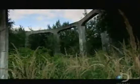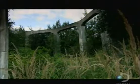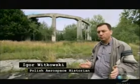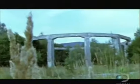According to Polish aerospace journalist Igor Witkowski, the Nazi bell was also shielded by a ceramic casing. Witkowski thinks the bell was tested here, at a mysterious structure in Poland called the henge. The henge itself stands in a pool of water, and the pool itself was covered with ceramic tiles.